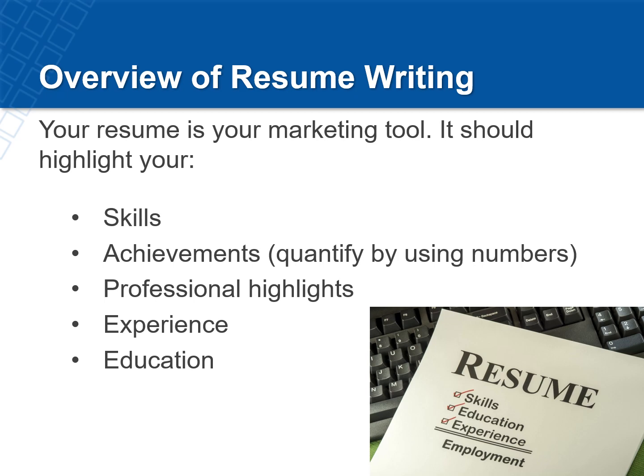Now, a lot of times people focus primarily on their experience and the education and don't really focus too much on their skills, achievements, or professional highlights. But it's really important that you truly see how beneficial it is to highlight those skills, those achievements, those professional highlights, because you want to make sure that you are standing out.